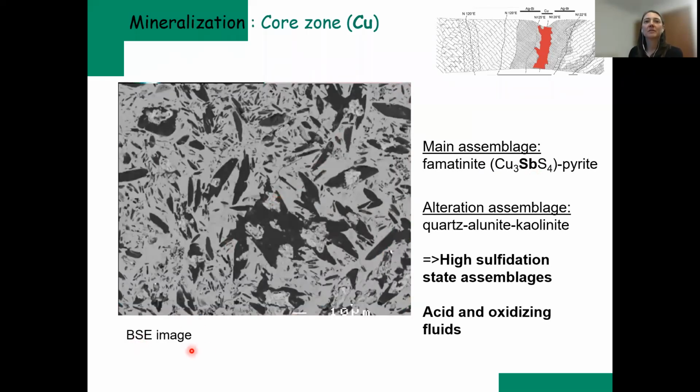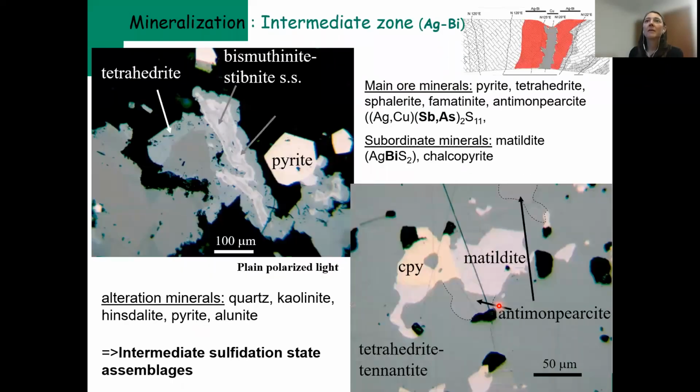And here you have a BSE image, so a backscattered electron image, with the alunite and the famatinite, and again, obviously the same assemblage. Right? So if we go into this intermediate stage with the silver and bismuth, we have a lot of different minerals, and I haven't shown them all here, but there are plenty of different sulfosalt minerals, with antimony, pyrargyrite, matildite. And again, here we have copper, we have silver, but it's associated with bismuth, antimony, and arsenic, which is not really ideal, right?